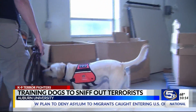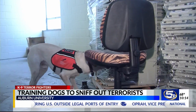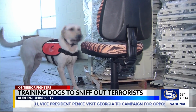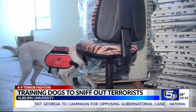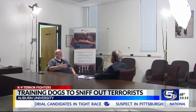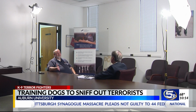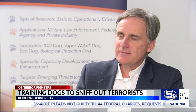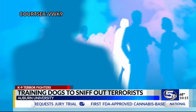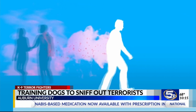But detecting stationary targets at the direction of a handler is now just the first step for these explosive detecting dogs. They're now being bred and trained at Auburn to be able to detect moving targets like suicide bombers. So Vaporwake was a real game changer for the detection of moving targets. Auburn's Paul Waggoner helped to develop a new and now patented approach to detection called Vapor Wake, based on the invisible heat plume that people emit. You can imagine you start walking, that plume is going to lay down behind you and spread out like the wake behind a boat. Hence the name Vapor Wake.